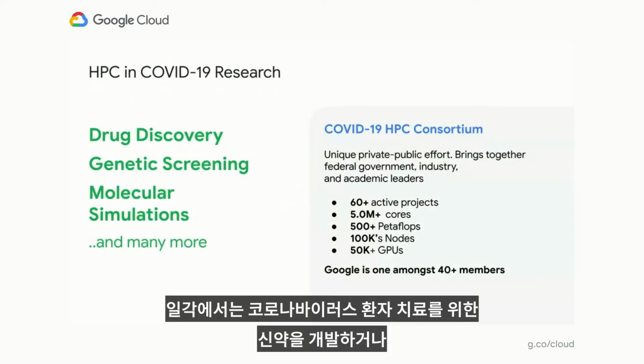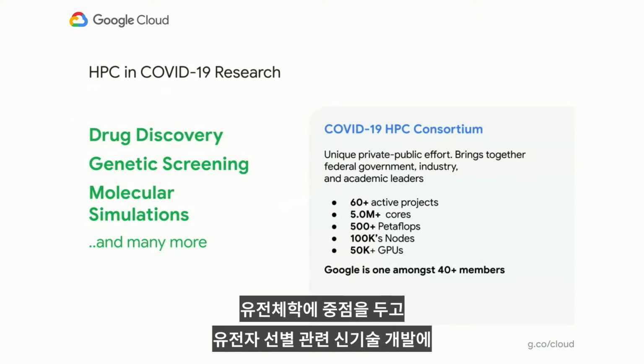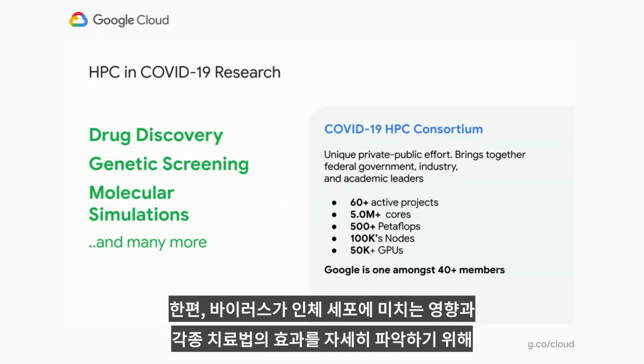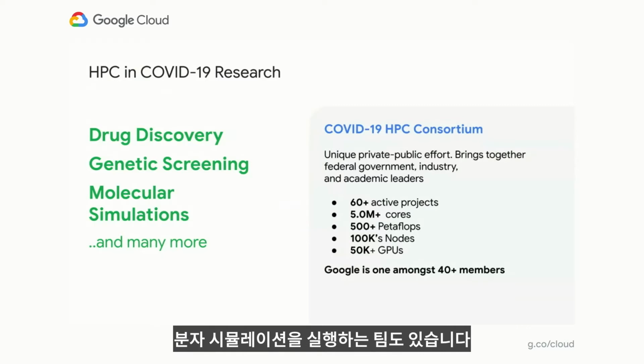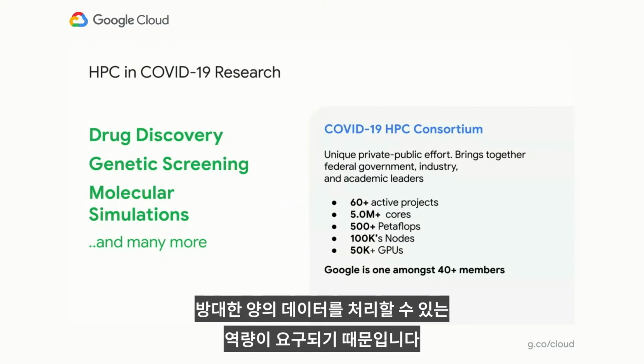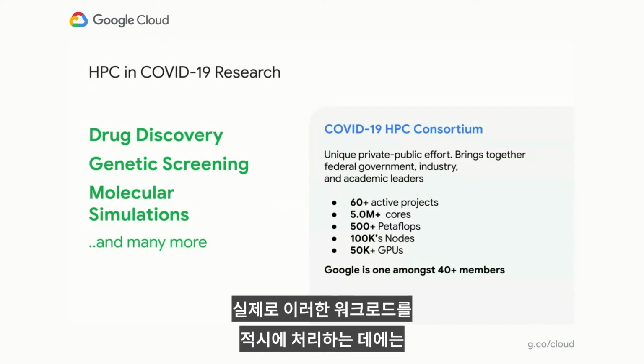A number of different scientific efforts are underway. There are teams working on discovering new drugs for treating COVID-19 patients. Others are focused on genomics, developing better techniques for genetic screening. There are teams that are running molecular simulations to better understand how the virus impacts human cells and the effects various treatments can have. All of these problems are HPC problems, where you have to perform large numbers of computations, and in some, there's also a large amount of data involved, making HPC even more critical for completing these workloads in a timely manner.